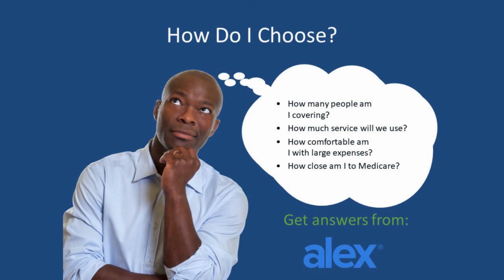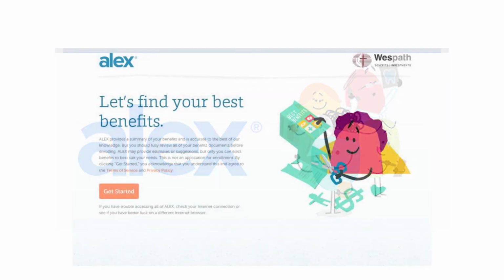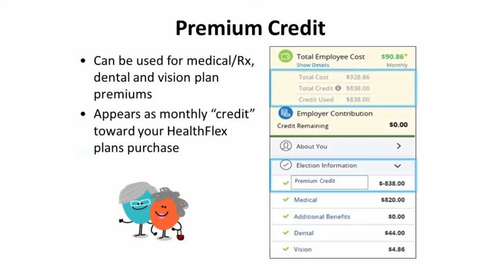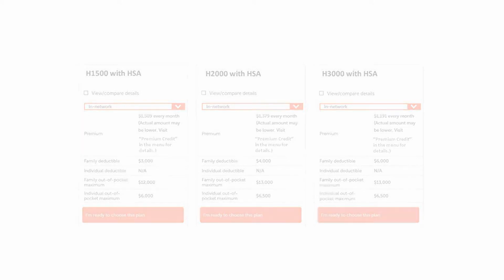So yes, there's a lot to think about when choosing a plan. That's why Westpath offers you Alex, the virtual benefits counselor. Alex will walk you through your plan options and explain how your premium credit works long before you actually have to choose a plan. Use Alex to learn more about each plan and to compare different plans side by side so you can make an informed decision when making your choice.